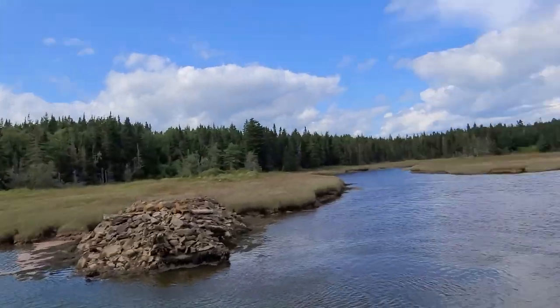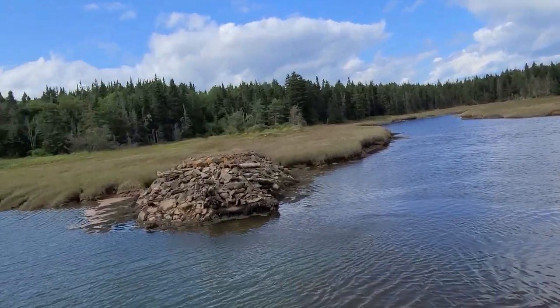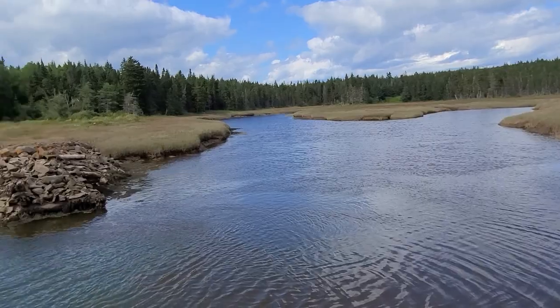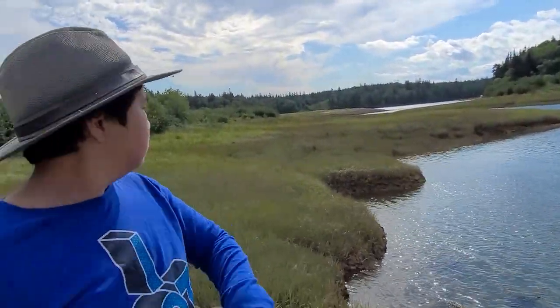So, we're right in the heart of the estuary here, and the tide's quickly coming back in, filling this up with water. All right, let's venture over to the beach there, see what we can see.